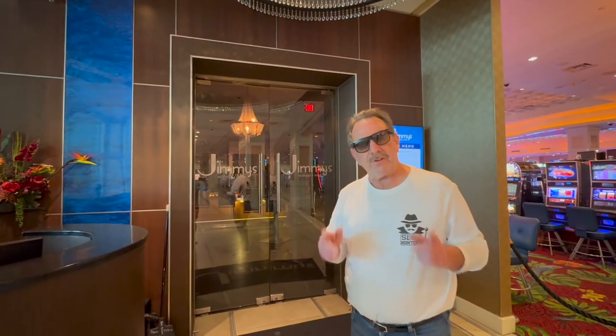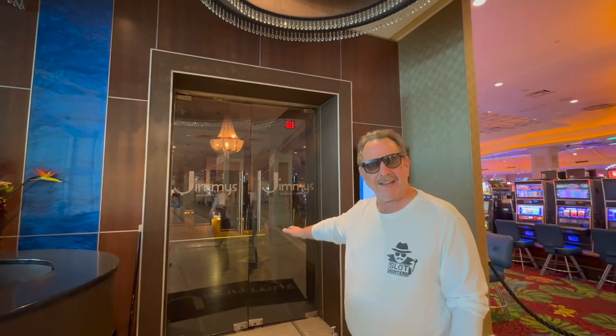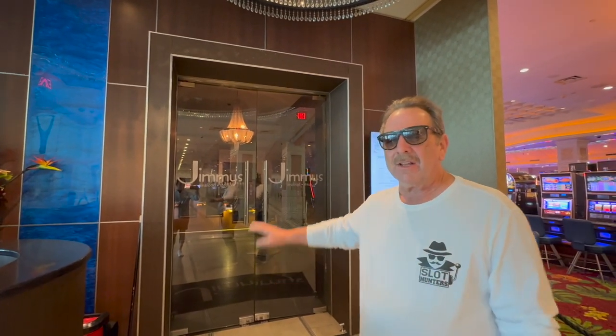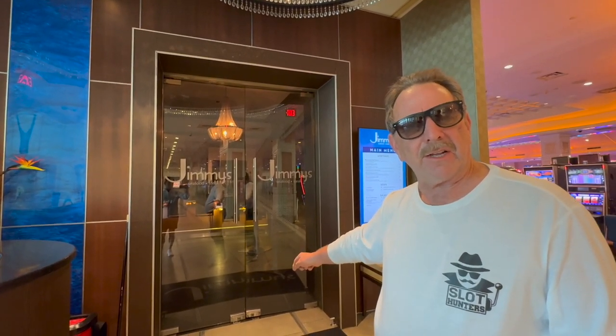For some good food, there's a restaurant here in the Margaritaville Hotel, Jimmy's, obviously named after Jimmy Buffett. Great steakhouse, great food. The hours are a little difficult. They're either closed Monday, Tuesday, or Tuesday, Wednesday. So make sure you check ahead. But this is a great steakhouse right here in the Margaritaville Hotel, Shreveport.